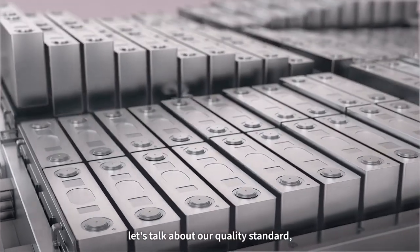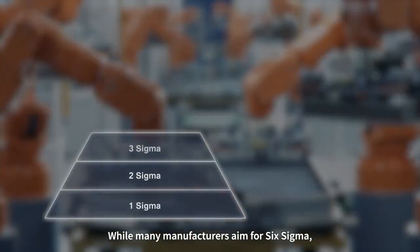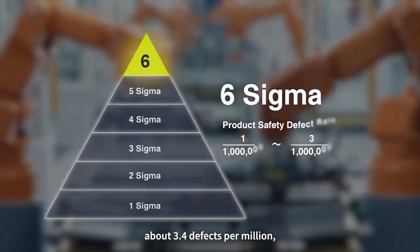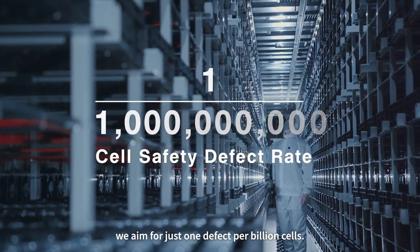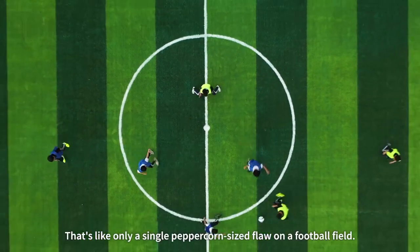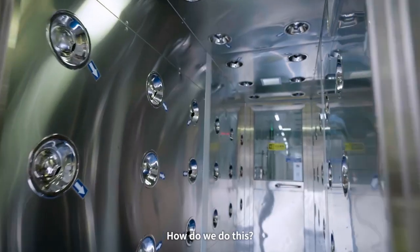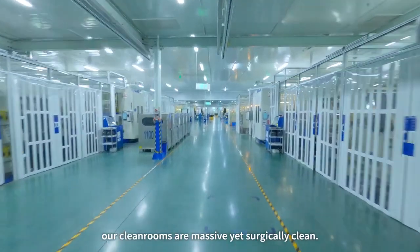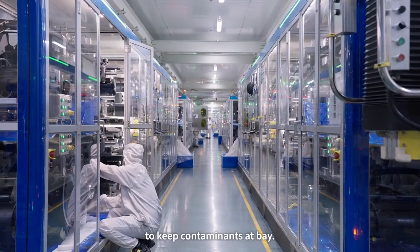Now let's talk about our quality standard, 0 defects. While many manufacturers aim for 6 sigma, about 3.4 defects per million, we aim for just 1 defect per billion cells. That's like only a single peppercorn-sized flaw on a football field. How do we do this? First, our clean rooms are massive, yet surgically clean. We filter the air 25 times an hour to keep contaminants at bay.